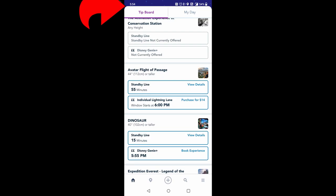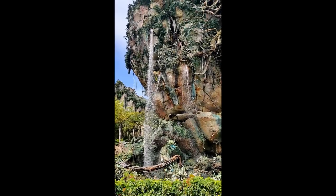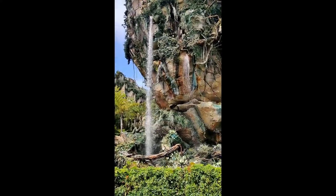It's almost 6 o'clock, and Flight of Passage shows a standby line of 55 minutes, but we think by the time we get there, it'll be even less. So our last hurrah will be one more ride on Flight of Passage.